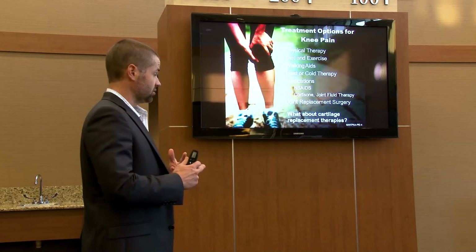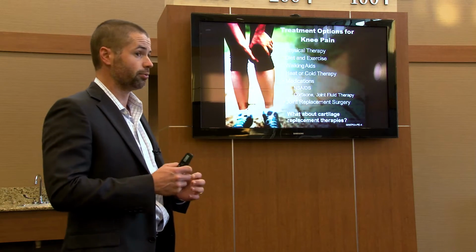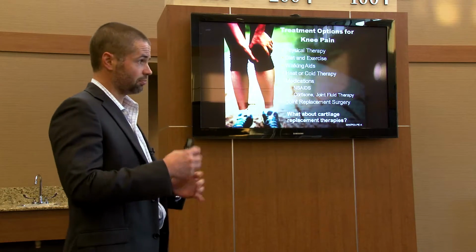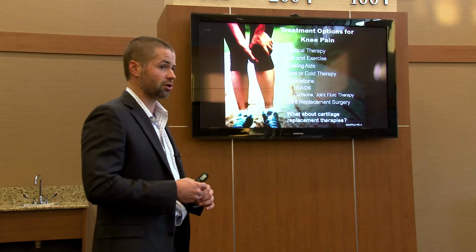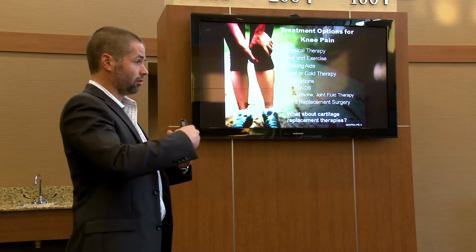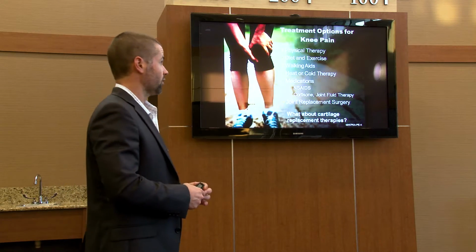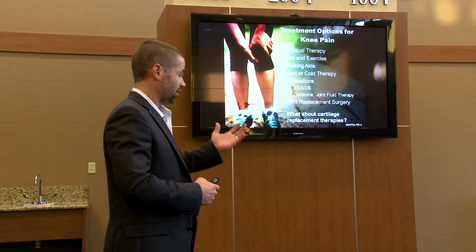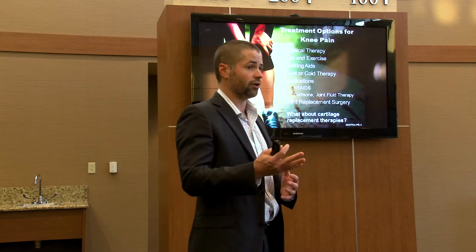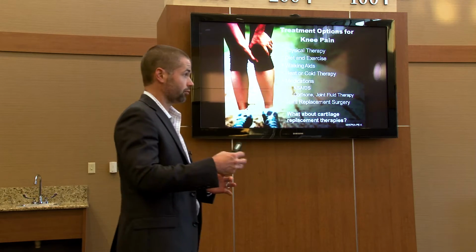There are some other medicines that people talk about. People call them rooster comb shots or lubricant type shots, typically given in a series of injections, and they tend to be slightly better than cortisone at times. Certainly something that people try. There are some other newer evolving injection technologies coming to the forefront which may be beneficial in the future. And then ultimately, if you have failed all the conservative things, you move on to some sort of replacement surgery if you're not a candidate for an arthroscopic surgery.